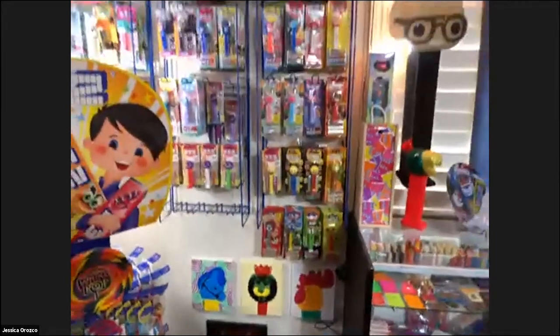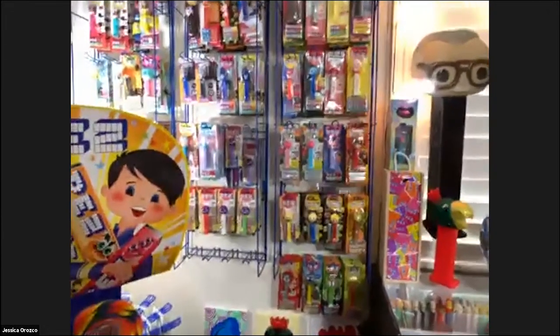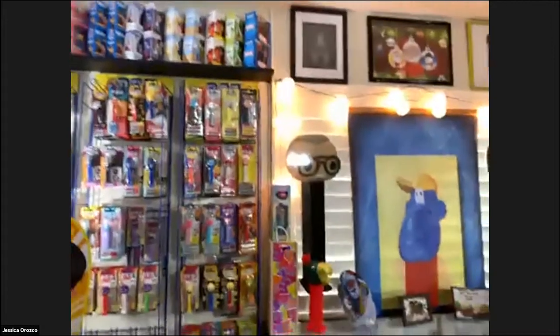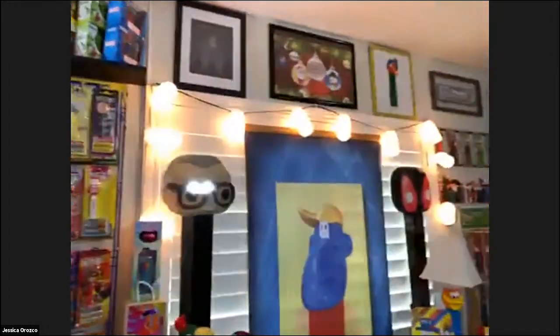How long have I been collecting? Let's see, I'm gonna say I've been collecting for about 36 years. Basically my whole life. I just turned 38 and I've collected my whole entire life.